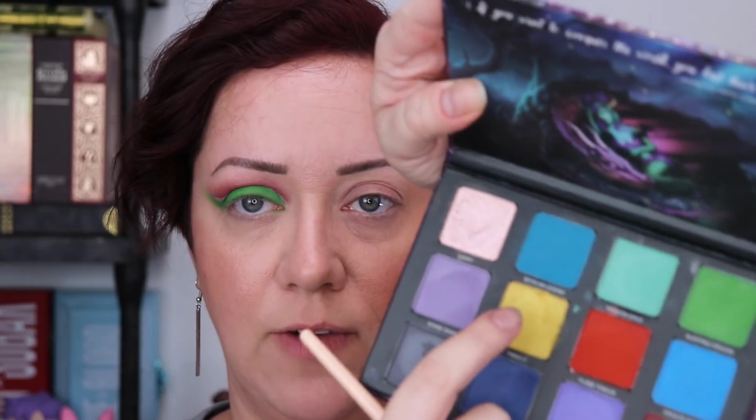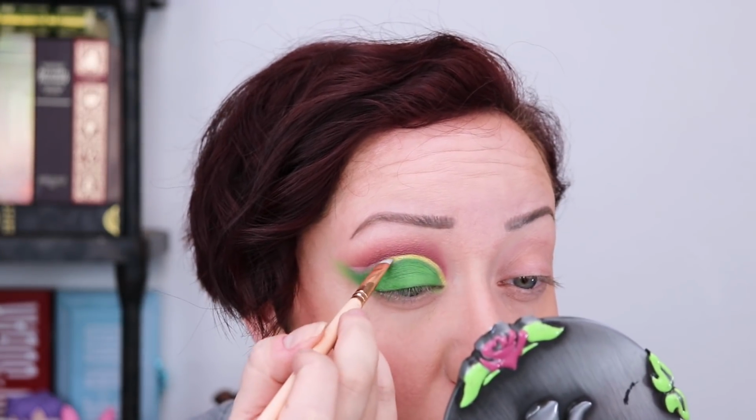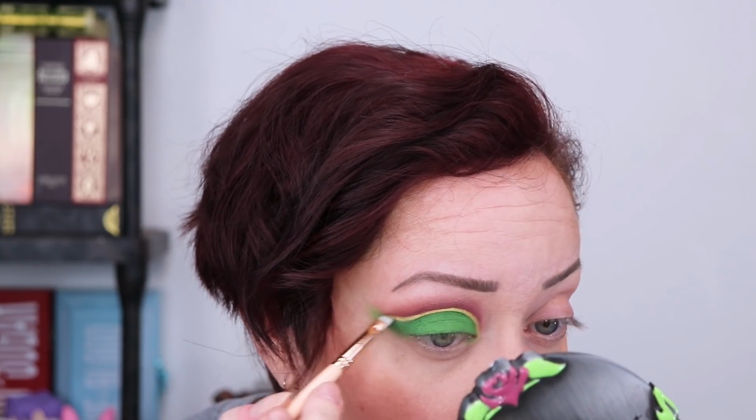All right, so I'm going to take a liner brush, spray it and use the gold Firefly shade to fill in a nice thick line where you see the concealer still. That is beautiful.